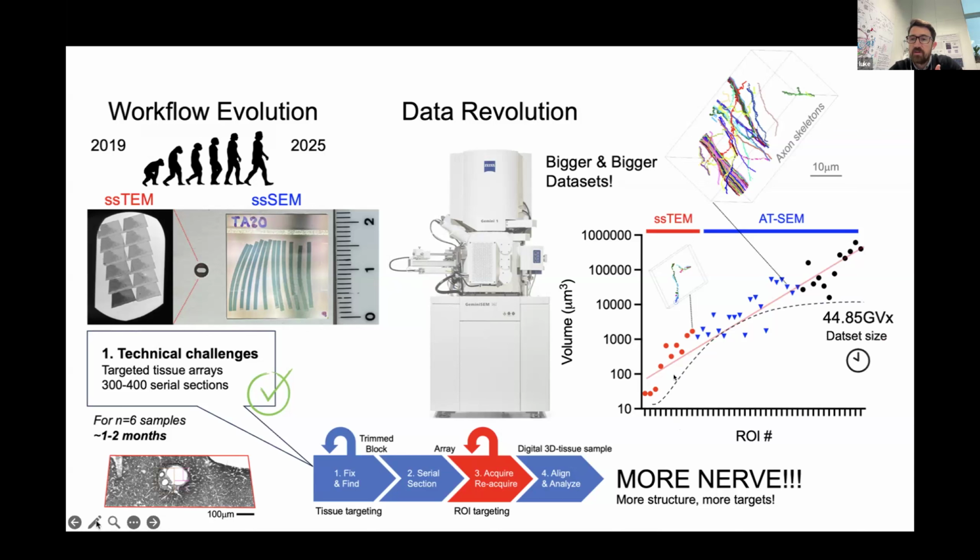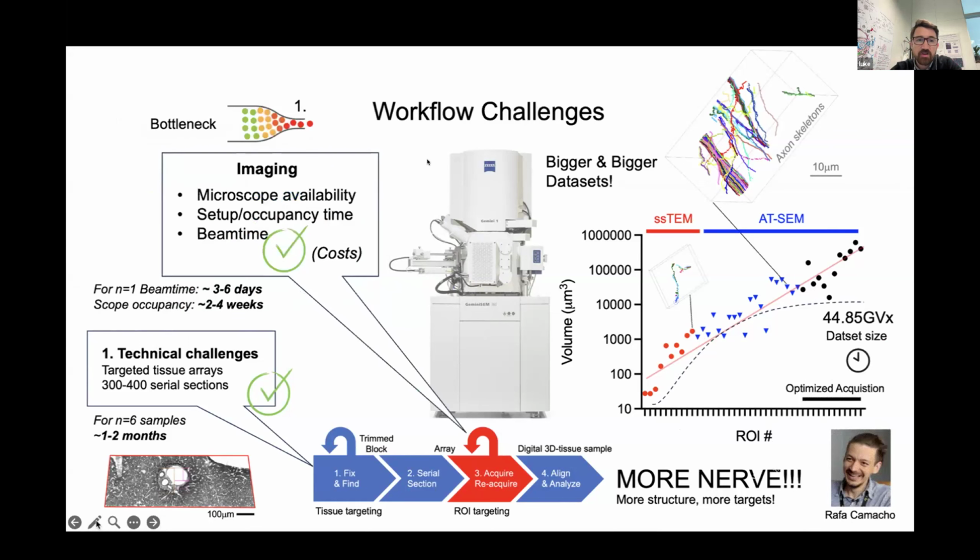But I also wanted to make the point that we've plateaued as regards the size of the data set. And you might ask why. Well, we're acquiring bigger volumes but at slightly lower resolutions, in order that we can save not data set size, but actually time on the microscope. That's a point I thought was important to make. And Rafa has been fantastic in helping us to do this kind of optimized acquisition. That's because imaging is still a bit of a bottleneck.